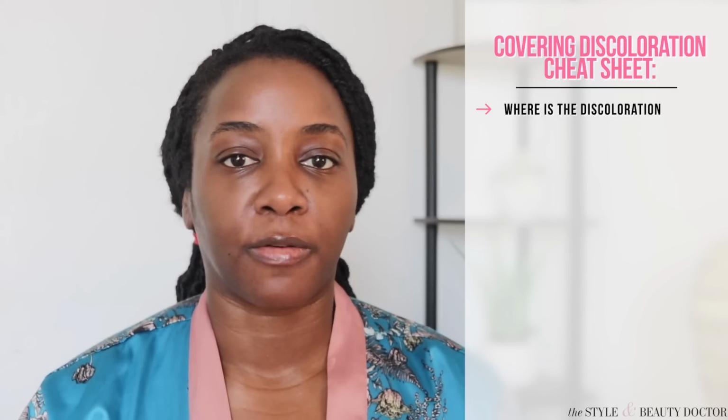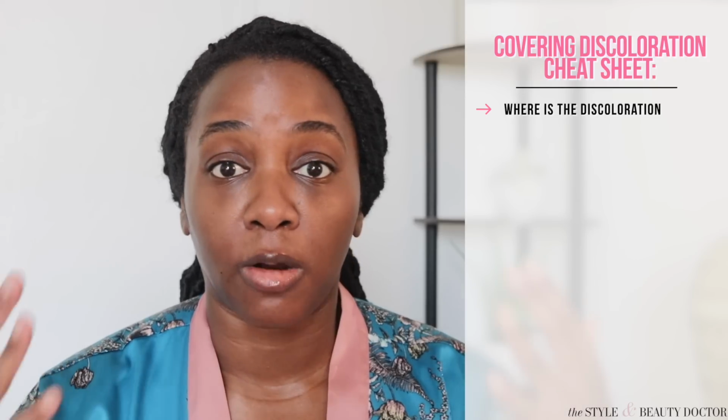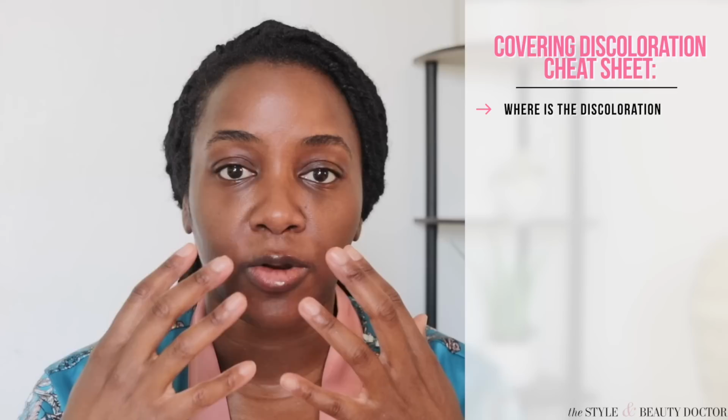We are going to get into lots of information on covering hyperpigmentation and discoloration in an instant. So first things first, we want to discuss where is the discoloration, because the thing about people of color, we are uniquely colored. We are typically not one whole uniform color from head to toe, and not even one uniform color typically in our faces. A lot of us wear it darker around the perimeter of our faces, lighter in the center.